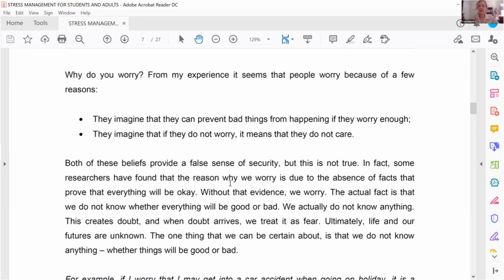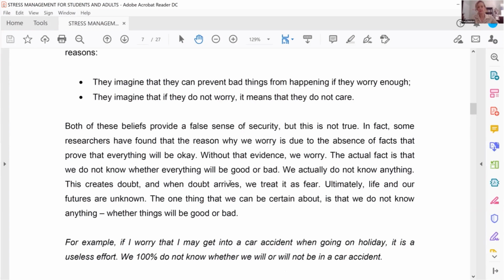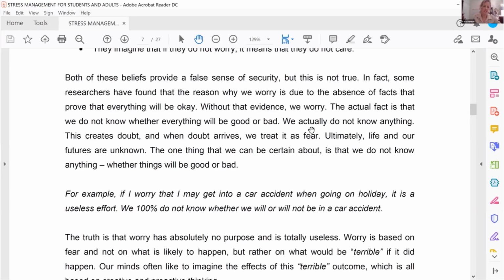So the actual fact is that we do not know whether everything will be good or bad. We actually do not know anything. That's the only truth that there is. You don't know anything. So this creates doubt, and then when doubt arrives, we treat it as fear. So ultimately, life and our futures are unknown. And the one thing that we can be certain about is that we do not know whether things will be good or bad.